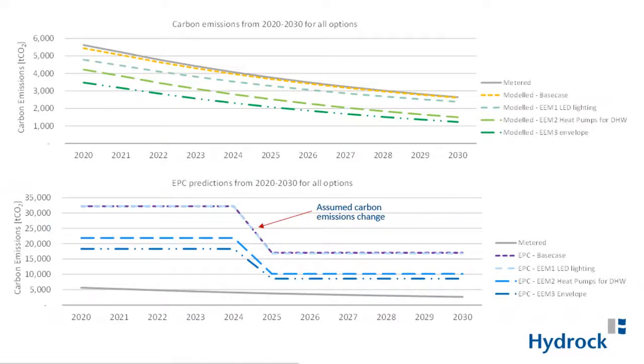So if we look at the building stock as a whole, I'll just do the top graph. That grey line there is the metered data, and it's what would happen if you just leave your building alone, according to the decarbonisation of the grid, as we expect it to continue to decarbonise. So I think you cut your carbon emissions by at least a third by just sitting there doing nothing. When you add the LED lighting, it makes a big difference, now it's making a smaller difference as you go on. If you put the heat pumps in and then the envelope measures on top, you can really reduce it down.